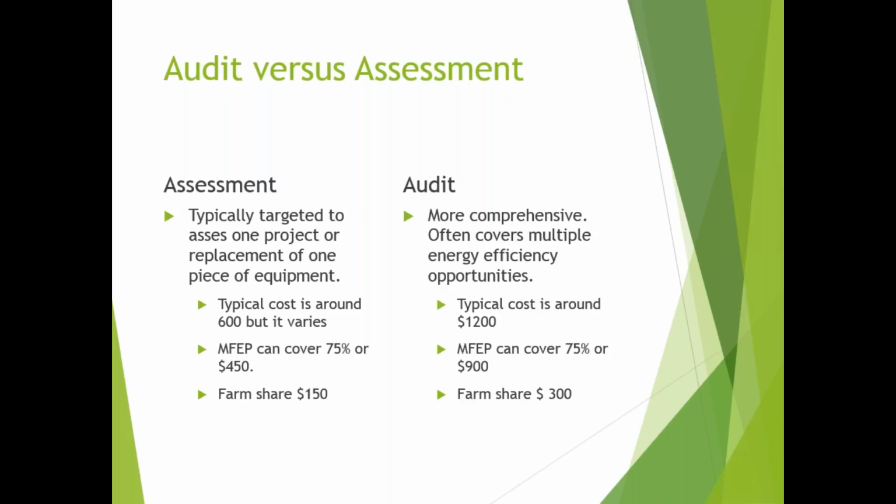And my coworker Liz, who made this slide, has just thrown up some ideas for cost. The cost of the audit is very, very variable. It depends on how big your farm is and what the project is and how much work the engineer is going to put into the audit, how big and how comprehensive it's going to be.